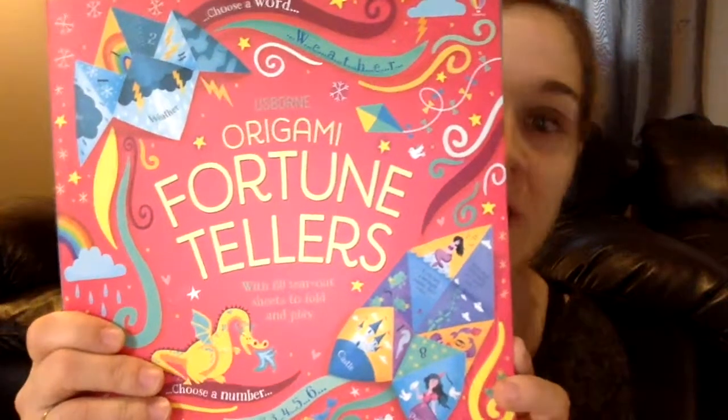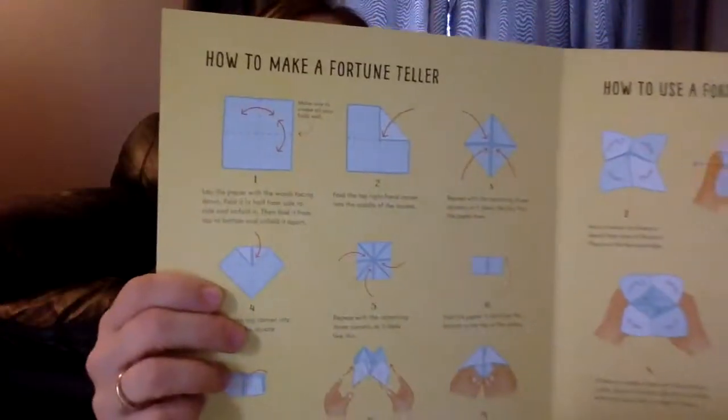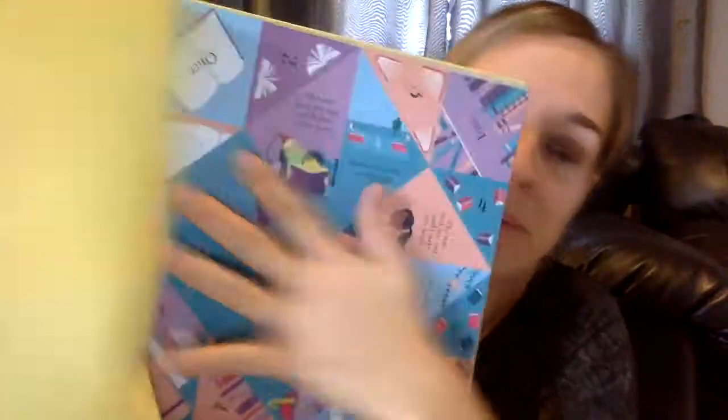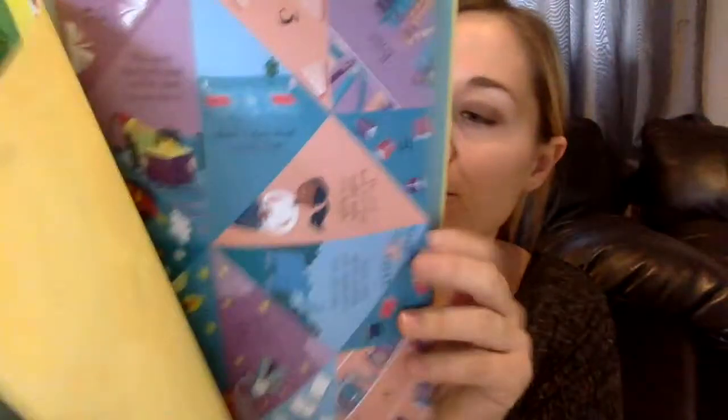The next one that's super exciting is the Origami Fortune Tellers. So there's 80 pages in it, and it shows you with simple directions how to make it. I'm sure everybody remembers these from when they were younger. There's a whole pile of different papers, and it's all about discovering your fortunes and your hidden messages. And then at the end, there's a bunch of blank sheets so you can make your own.